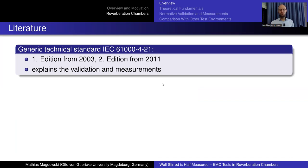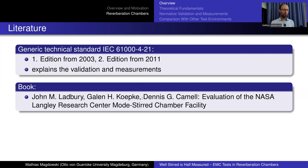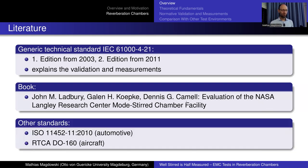Okay, so then if you want to read more about this, as mentioned, there is a technical standard that explains all the validation and the measurements. Then there's a book or some technical report from colleagues from NASA or from the National Institute of Standards and Technology in Boulder, Colorado, who built a chamber for NASA. And it's like a manual, like if you go to IKEA and would buy a reverb chamber. So it's really written in a way of, let's take some metal sheets, let's put it together, the way how to build it, how to calibrate it, and so on. So from a practitioner's point of view, it's a very good book.